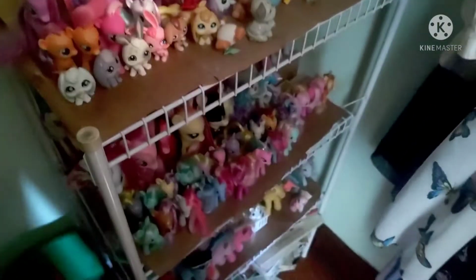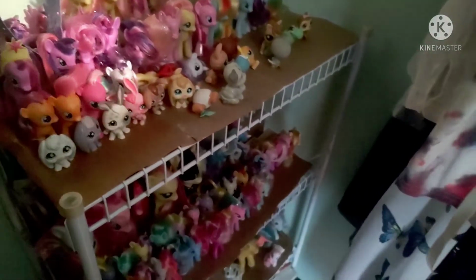Now it's time for you to pick your ponies. Go ahead and close your eyes. How many of each do we need? Just three random ponies from any of the shelves. You can... I think I just killed one. Oh no, you killed another one.